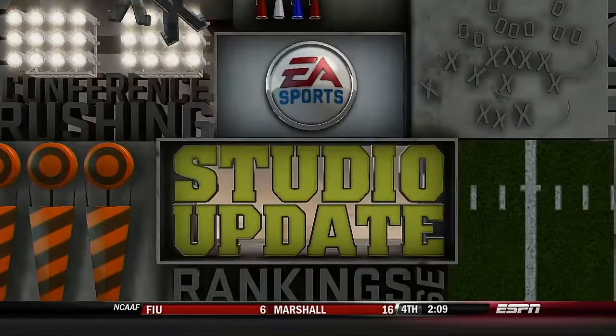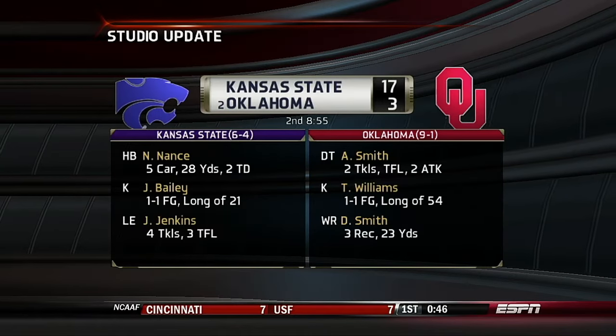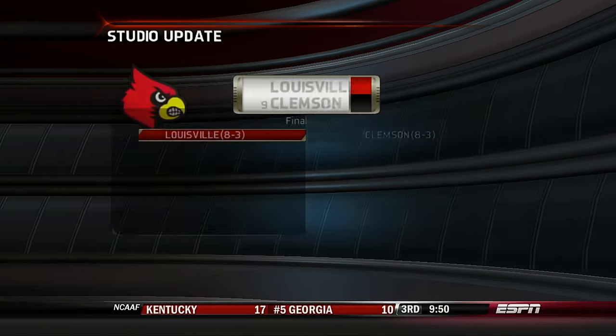Reese Davis joins us in the studio with this update. Reese. Let's take a trip to Norman. This one's been entertaining us all day long. And for Oklahoma, once again, this game just goes to show you, never take anything for granted in college football. And for Nance, he stuck it in the end zone twice. The Wildcats are out front, 17-3, middle of the second quarter.